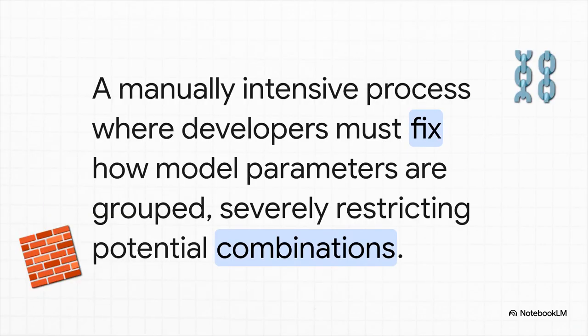But, and this is a big but, here's the problem with the old way of doing this. It was just so rigid. Developers basically had to go in and manually decide where to cut and paste the different parts of the models together, and they usually did this along really fixed boundaries, like the model's layers. As you can imagine, this really limits your options. It severely restricts the search for finding the absolute best combination.